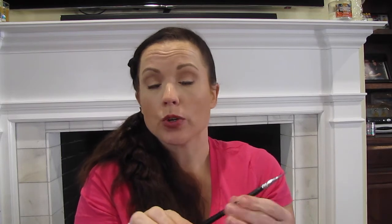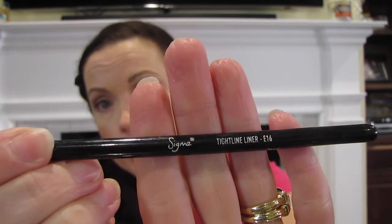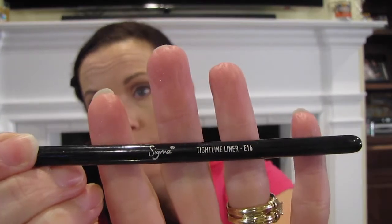Absolutely phenomenal. It's the Sigma Tightline Liner Brush, E16. Let me see if you can see that. I don't know if that focused or not, but phenomenal. There is not another tightline brush, in my opinion, to use. This is absolutely the best brush to tightline with ever.